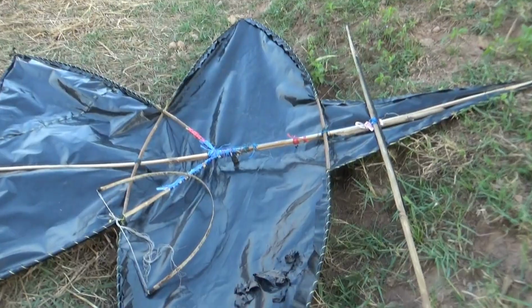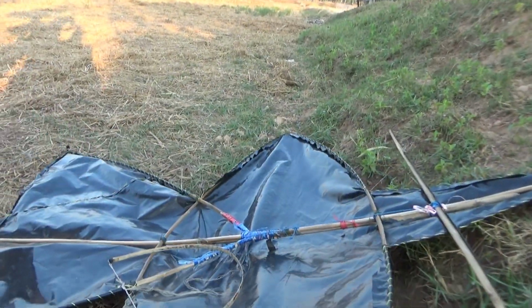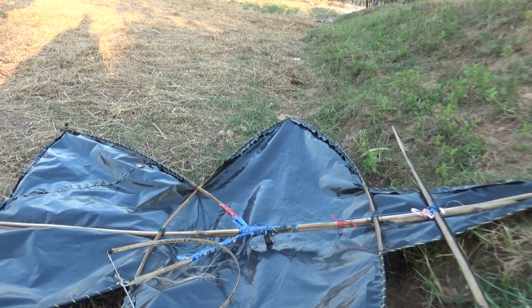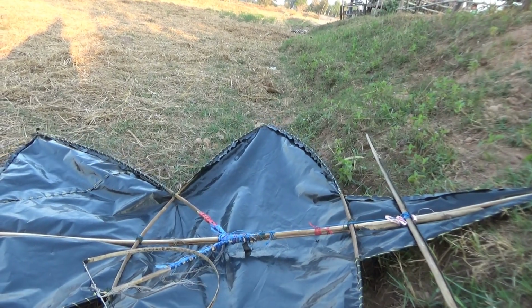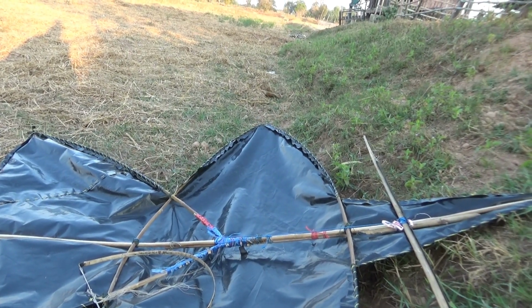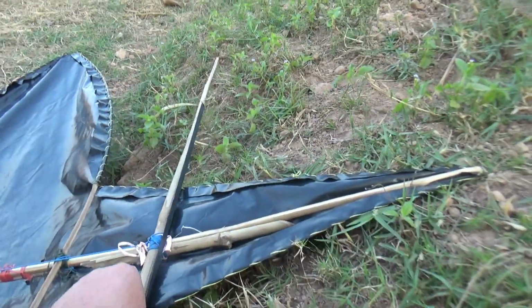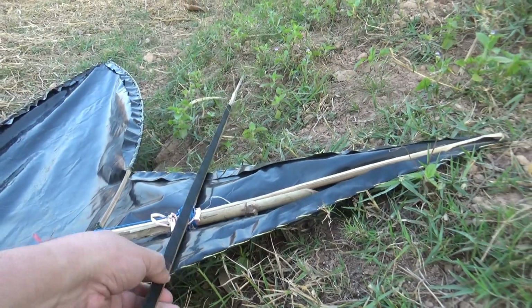It's made out of plastic. It's just construction plastic and a bit of bamboo. It's about 5 feet wide and 6 feet long. And the noise it makes comes from this, huh? Doo doo doo doo.